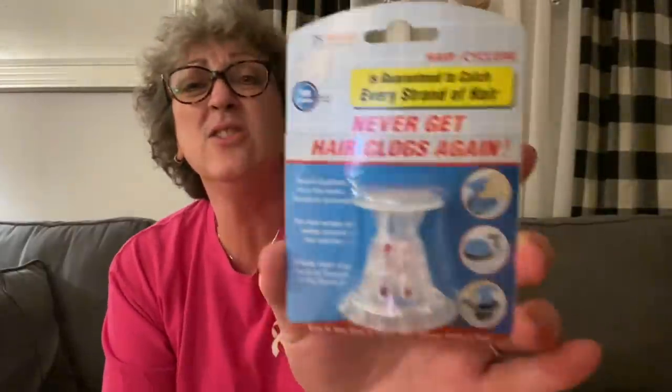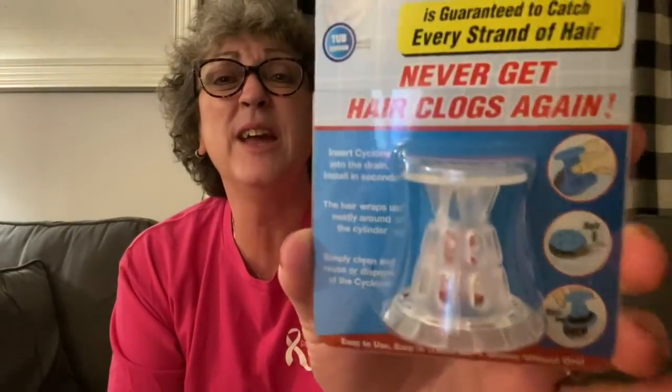Then I saw a bunch of people hauling this. I don't know that I really need it. It's by Dr. Reuter Plumbing, and it's a hair cyclone. And you put it in your drain, and it keeps hair from going down your drain. It looks like it was one of those as seen on TV things. I don't know if it was, but I thought I would get one and see how it works.